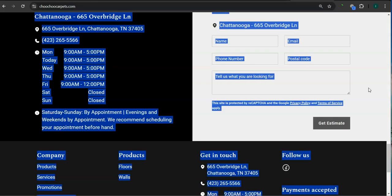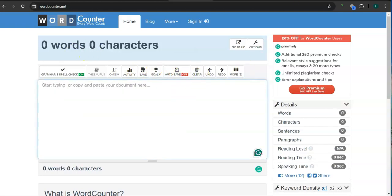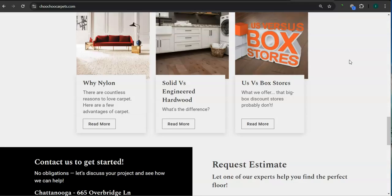And one thing that I can tell you about Google is that Google loves content, and they like to see a ton of content on the homepage. And right now you guys have 722 words on your homepage. In addition to this, the more content you have, the more you look like an expert in Google's eyes. But don't just add any content or words, add quality content, keywords.